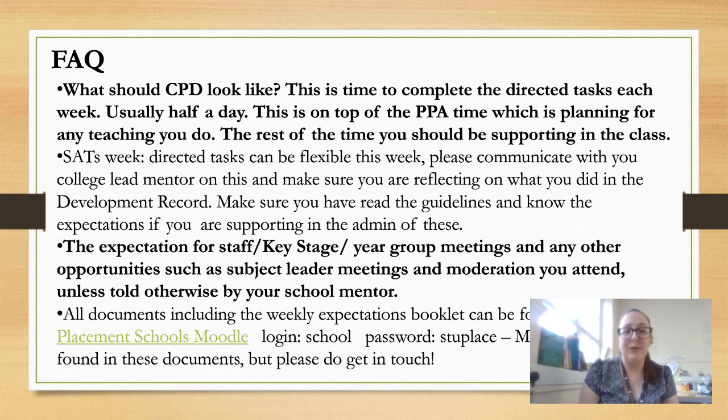We have had quite a few questions about whether trainees should attend school staff meetings, CPD meetings, key stage meetings. We advise yes. We want our trainees to have the best experience of what it's like to be a real teacher, including staff meetings. We know there'll be some where there's confidential information being shared or things that perhaps are not appropriate for them. So that is fine for you to say, oh, yeah, don't come to this one. But overall, we'd like them to attend as many school staff meetings as possible.